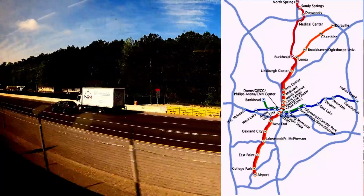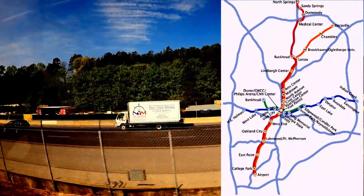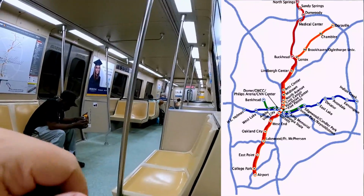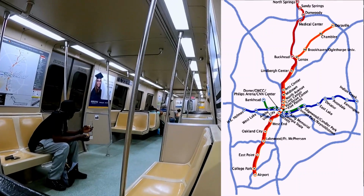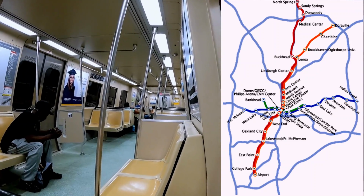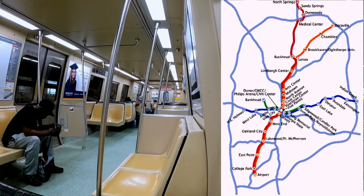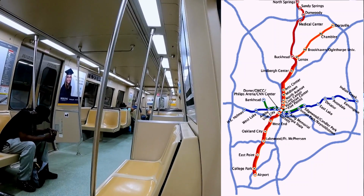There is the Red Line, where it travels north from Sandy Springs down to Hartsfield-Jackson International Airport, which is located south of the city of Atlanta. There is the Gold Line that travels from Doraville south to Lindbergh Station, where it joins the Red Line and continues down to the airport. There is the Green Line that travels east and west and will begin at Bankhead and goes to Edgewood. And then there's the Blue Line that also travels east and west and goes from H.E.